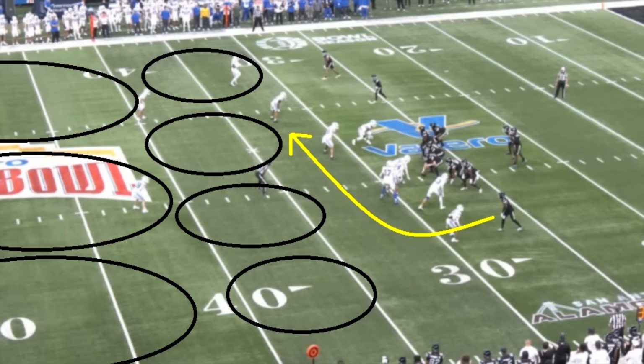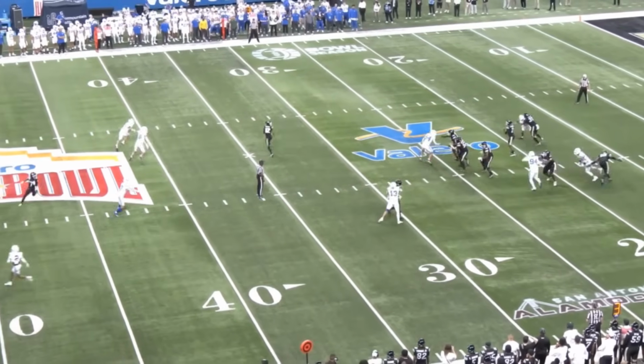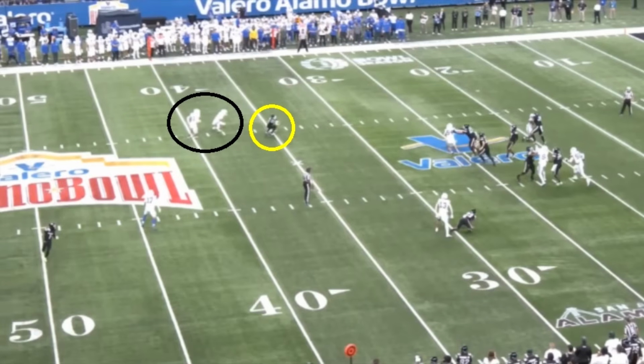So first, the play itself is simple, right? Just one of those routes going underneath the zone coverage, kind of a check down type route. Shedeur Sanders is going to take the snap. He ultimately looks in Travis Hunter's direction right here. And, okay, as of right now, there are several players who are trying to tackle him, and Hunter can't even look back towards them. He doesn't even really know where they are, but he has an idea.